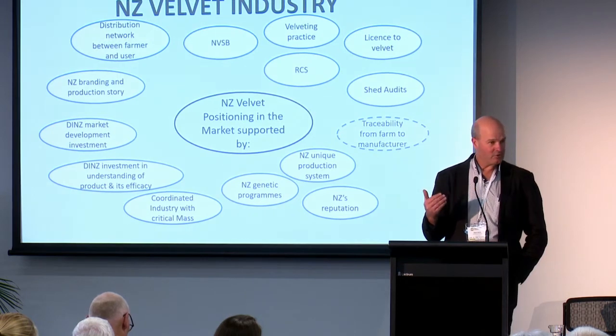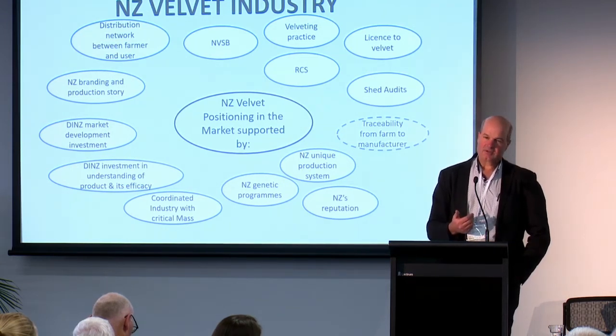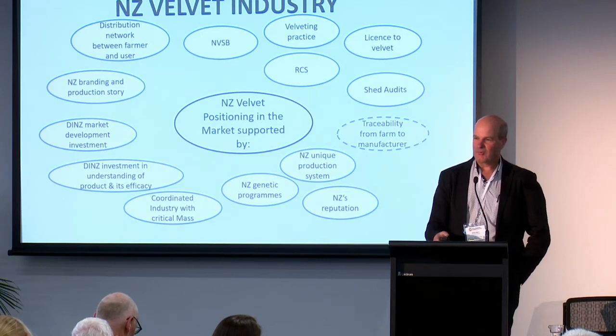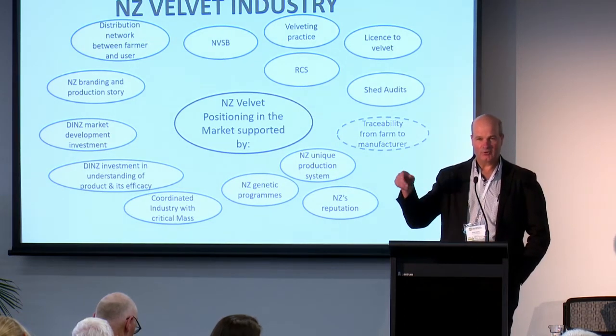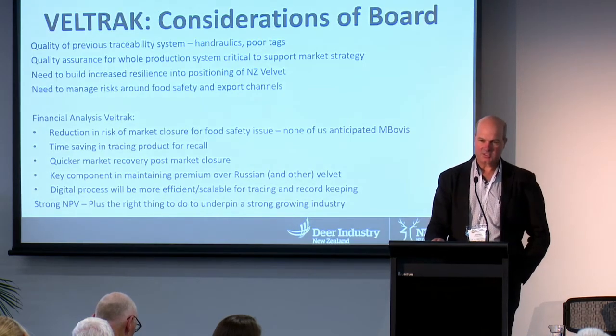But the one bit there that was a bit ropey was our traceability system. And we have to have a traceability system to meet the requirements of the RCS. We had breaking tags, and it's all run by what I call handrolics. Handrolics is where it's not very automated. You've got a whole lot of moving parts and people, and those people do a great job, but it's not as professional as it perhaps could be.